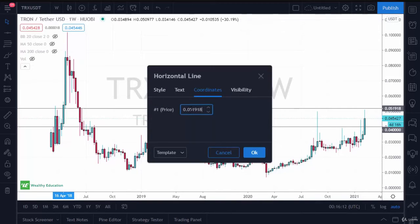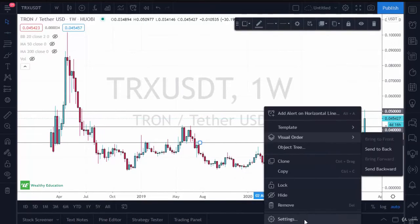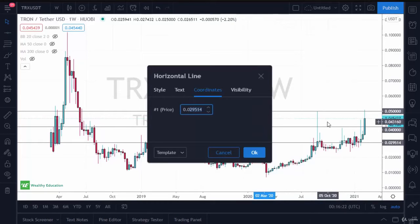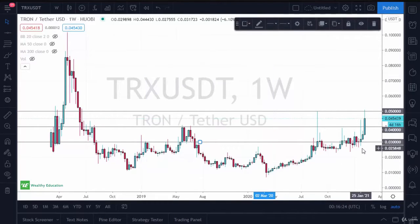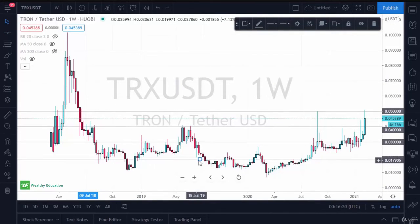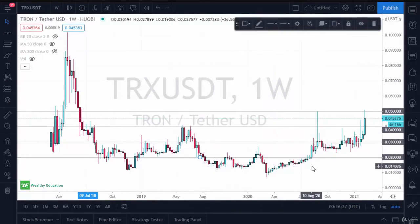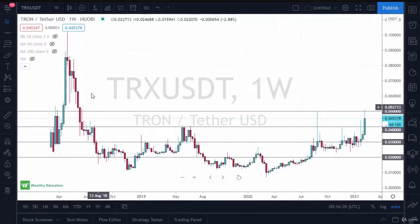Roughly, let's go ahead and just mark it as 5. And I suspect there's generally some type of symmetry to a lot of these lines, support and resistance areas. So here's 3. And I'm going to guess that probably 2 comes into play, and even 1 would come into play.